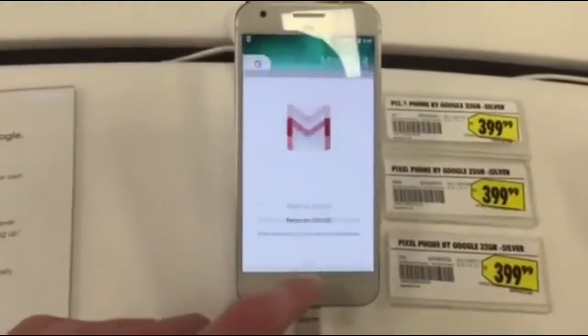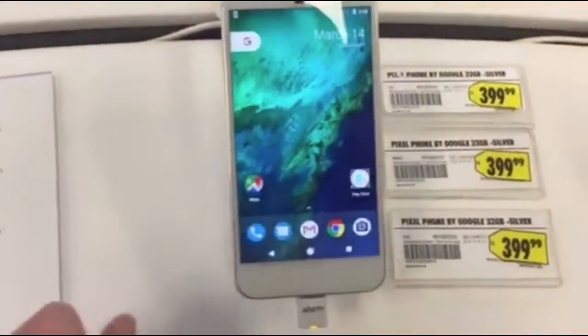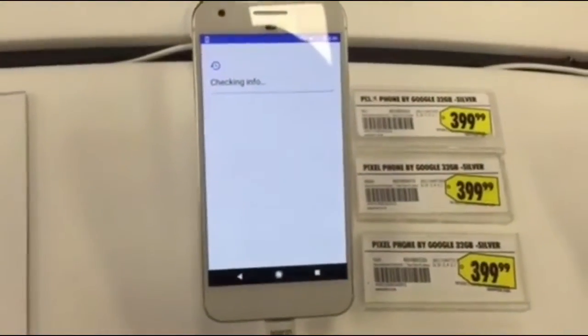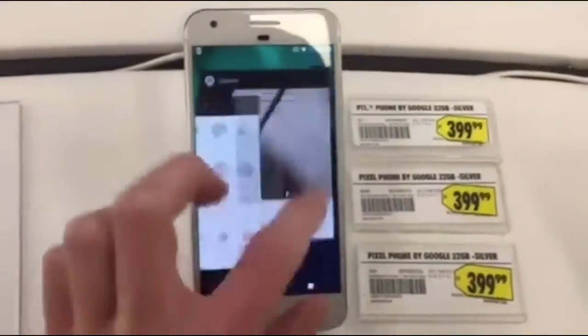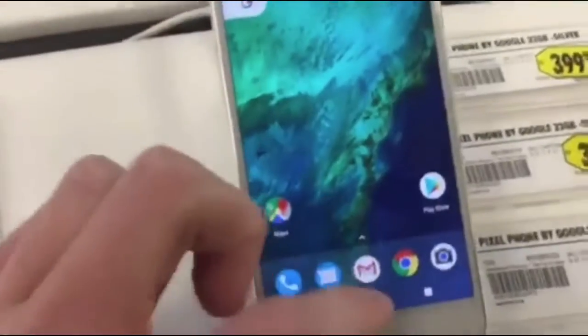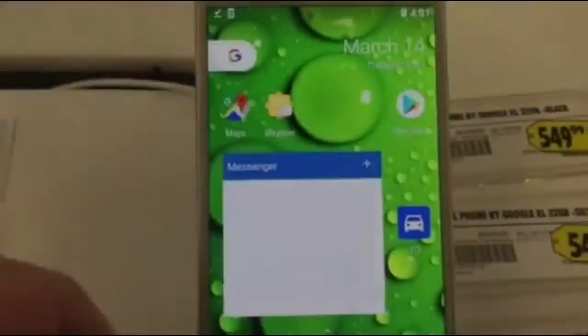The Google Pixel's camera is one of the best Android smartphone cameras at this time because it takes really vivid, bright, and colorful photos that rival the iPhone. So you're never really going to have to worry about low quality photos because the camera is stunning on this smartphone.